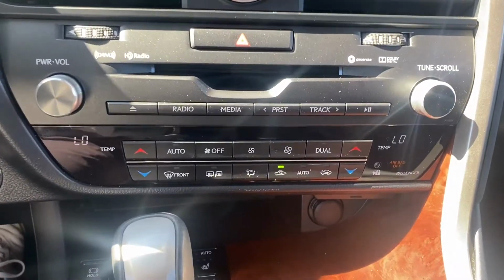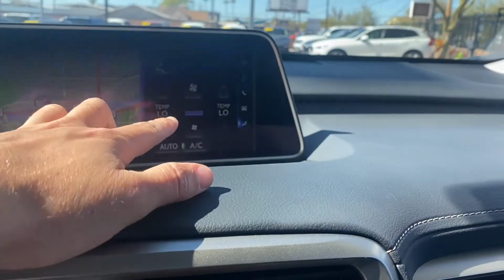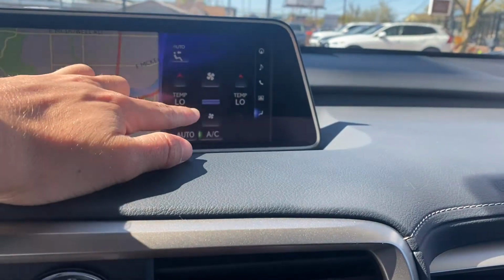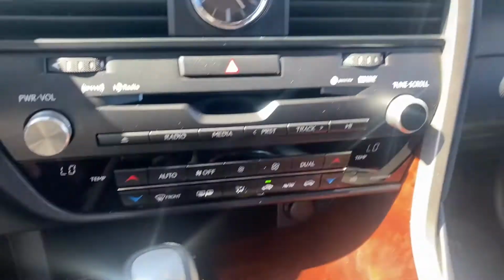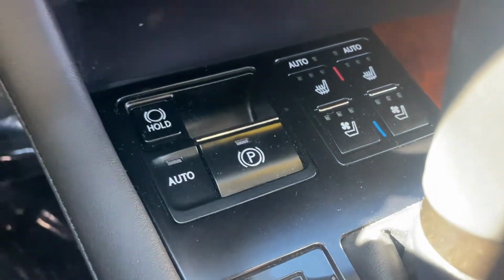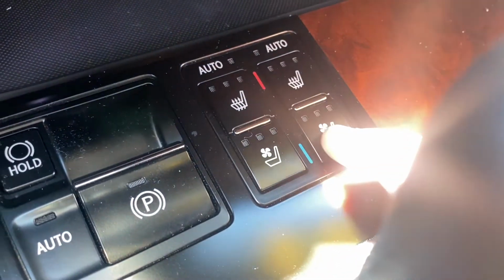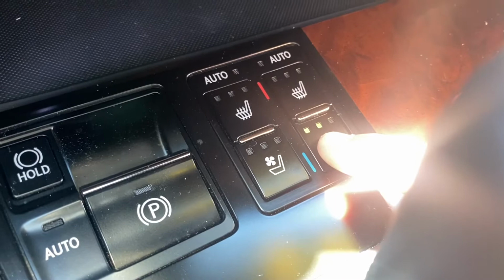Down below, you do have dual zone AC in the passenger side and the driver's side. Your climate controls are also up here to the right. As you can see, you got your fan speed in the middle there. Down below, you got an electric parking brake. Your push to start is just to the right of the steering wheel. You also do have heated and cooled front seats. So you got 3 settings on each one.